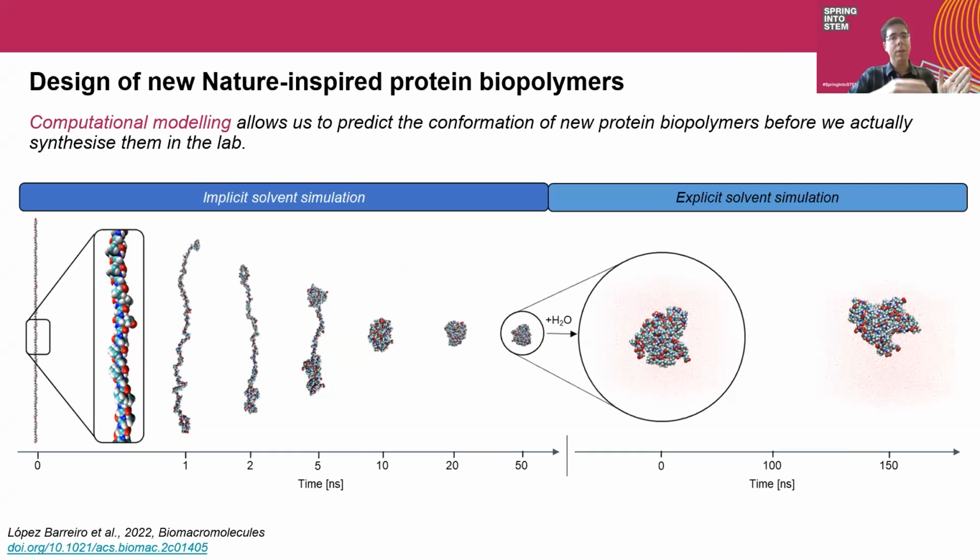And then we can simulate this protein, see how it folds, see what three-dimensional shape it adopts in space, whether it is expanded or compact, if it has more helices or more beta sheets, if it's more hydrophobic or more hydrophilic. All these things we can study through these computational tools that we have available. And this will tell us if it's actually worth the effort trying to produce this new protein. So this is how computation can help us accelerate the development of these materials.